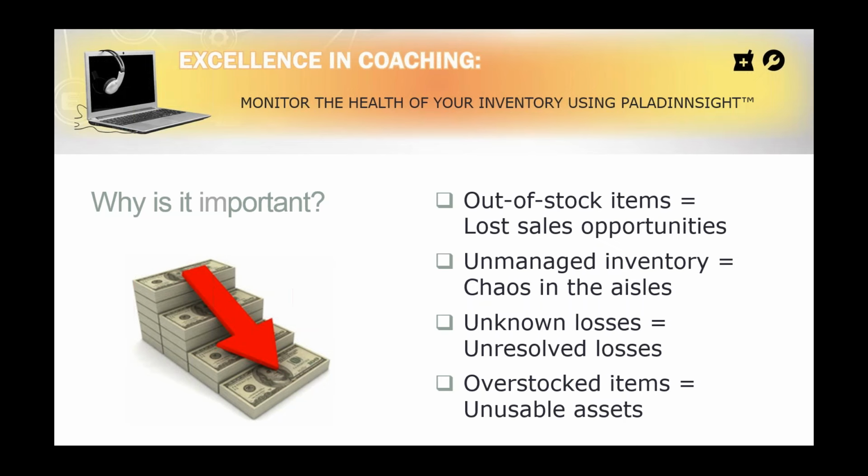Unknown losses. You might have some unknown losses in your system. If you don't know about them, you can't resolve them. So you need to be able to understand and know about your unknown losses. And then last are the overstocked items. Why is it important to know about your overstock items? Well, it's because those are unusable assets. That's money that you just have sitting on the shelf.